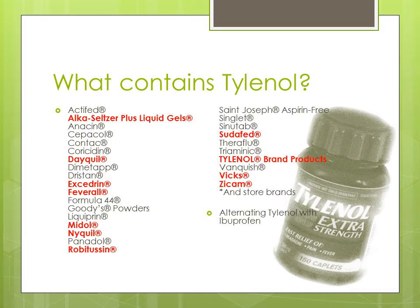Pediatricians are now recommending parents to alternate acetaminophen with ibuprofen for their children. Acetaminophen and ibuprofen have different pathways for metabolism, meaning they work in 2 separate ways. This means these 2 drugs do not affect each other, but they still should not be taken at the exact same time. Ibuprofen should be given every 6 to 8 hours and Tylenol every 4 hours. This method of alternating the 2 drugs reduces the risk of overdosing. Be sure not to begin this therapy unless advised by your physician.